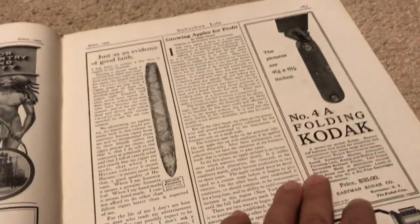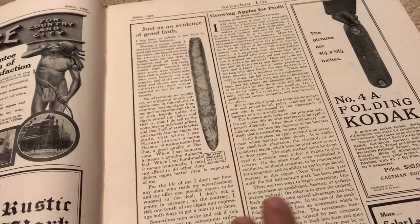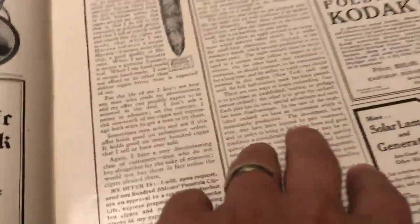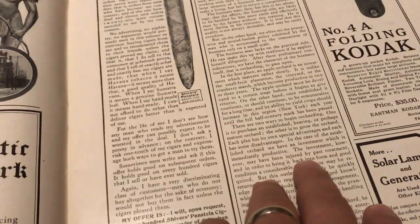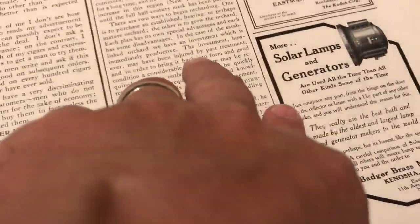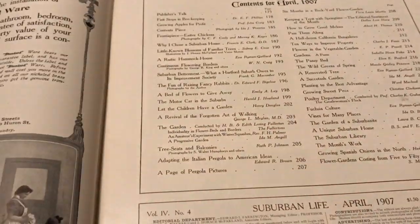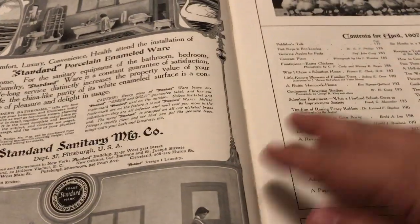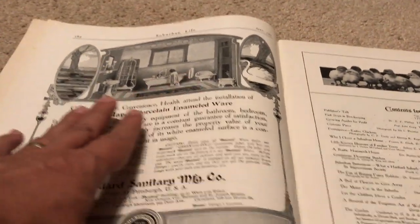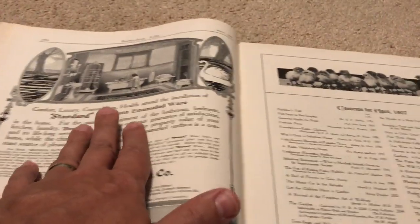The number 4A folding Kodak camera. The pictures are 4.25 by 6.5 inches. Solar lamps and generators. So are you telling me they had solar generators in 1907? How interesting is that? Standard Sanitary Manufacturing Company. Just a really pretty ad, again, of showing the different housewares you could get.